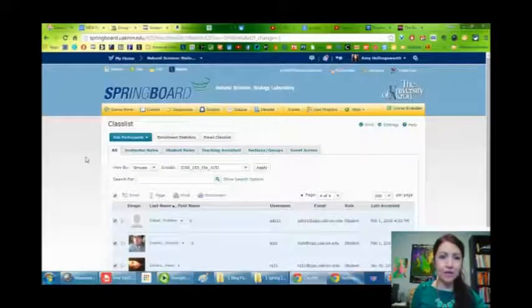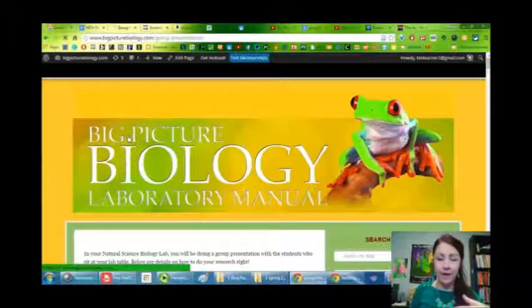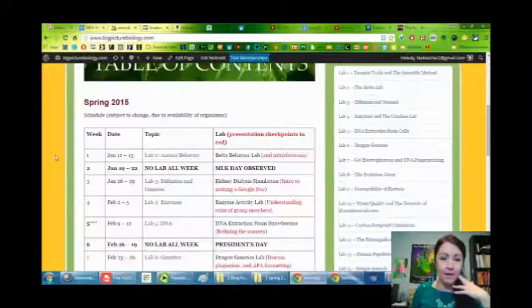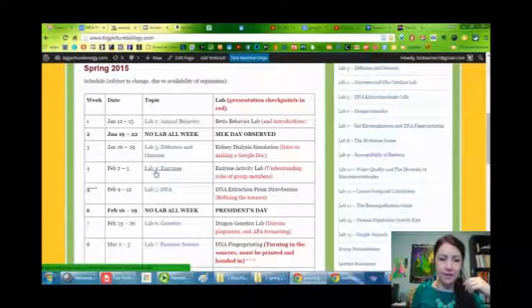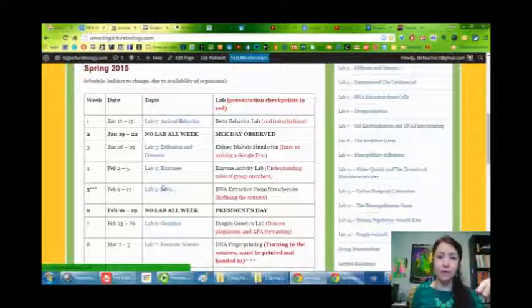In getting started today, I'm going to go to our web page that has all of our information on it. You can do the same thing. You can take a look at our schedule, which obviously I'm going to have to adjust now because we did not have Lab 4 here. So we'll be having Lab 4 and Lab 5 February 9th through 12th. The lab we would have done this week is Lab 4 on enzymes and catalase, which I'm going to go through with you here. And Lab 5 would be DNA extraction from strawberries.